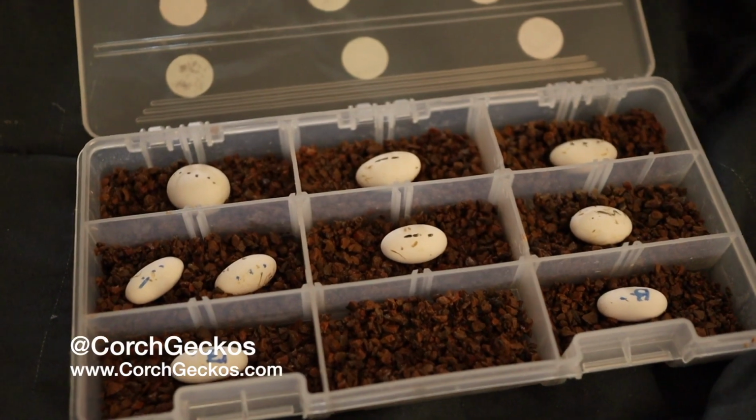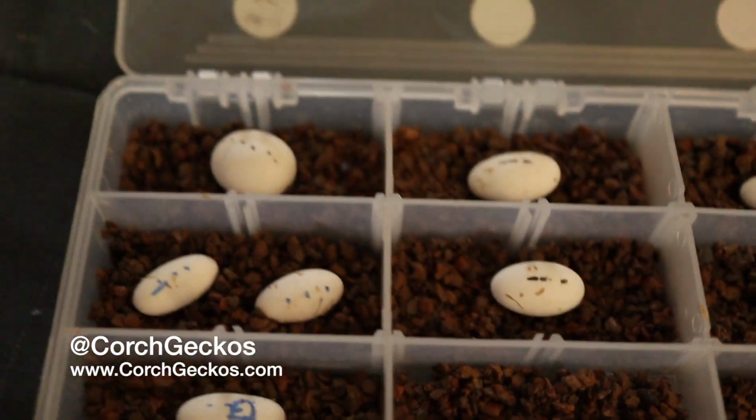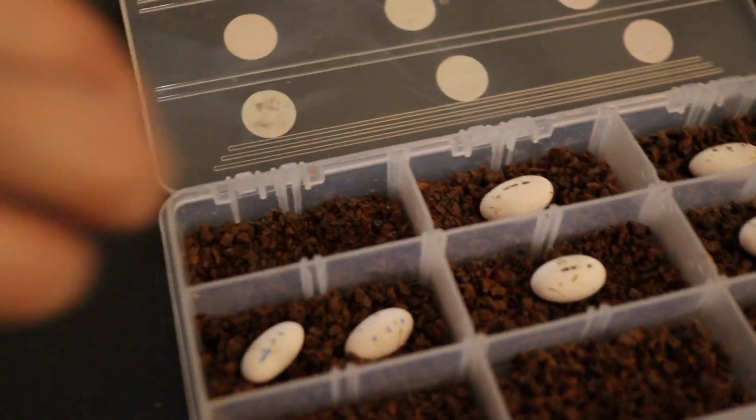We're gonna candle this big egg. It is day 79, I think. And what are your thoughts on this egg, if you can tell? I'm not sure if this gecko is developing anymore. We're gonna have to look and see. If you can see there.